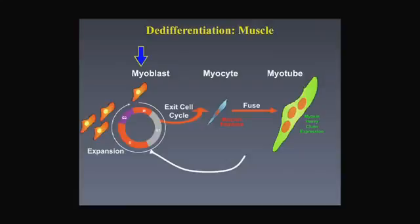They grow rapidly, and when they're put under the right conditions, they exit the cell cycle. The cell cycle is how a cell grows and divides. They exit the cell cycle, meaning they become post-mitotic. Mitosis is division. They no longer divide. They differentiate into what's called a myocyte, and they fuse with each other to become what's called a myotube, which are those long structures that you saw on the newt slide, which are the differentiated muscle cells, which have the function of muscle. They contract and they make parts of the body move.